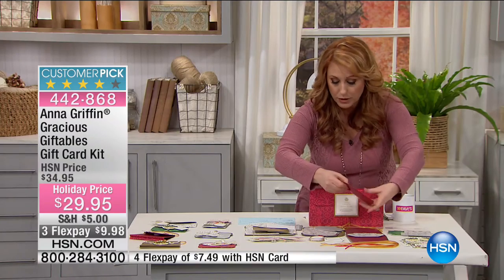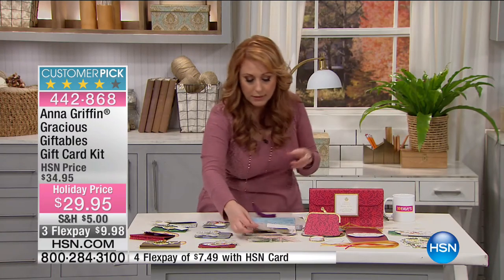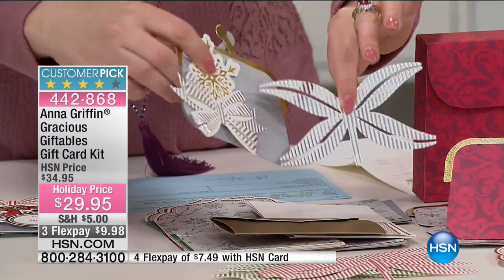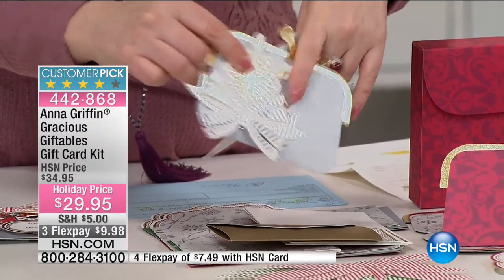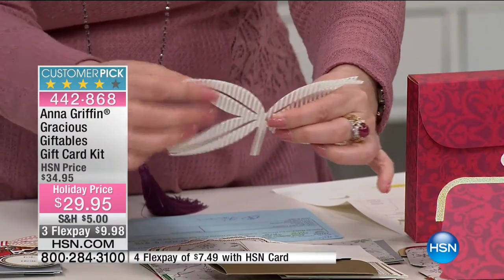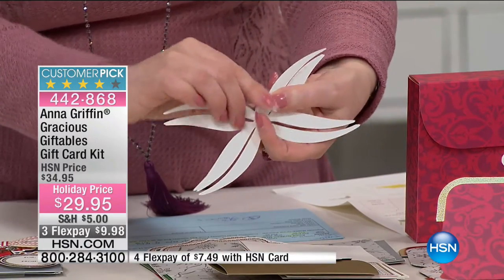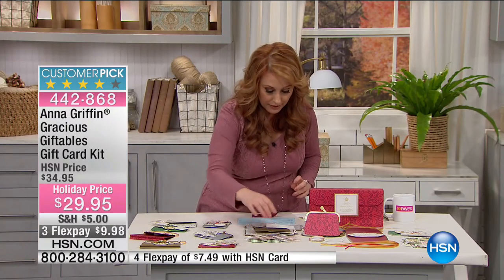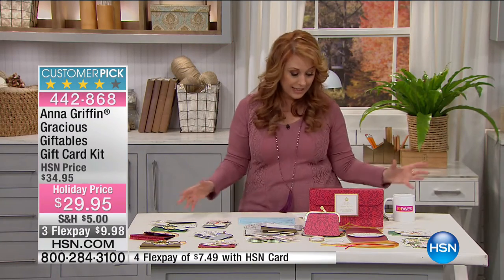Can I just show you the bows really quick? So here's how the bows come, like this, and here's one made. See how easy they are to make? This is how they look when you're done, and here's the bows. So all you do is go around and then wrap it up here with the bow. And you're getting a pile of these. So it's a big kit.